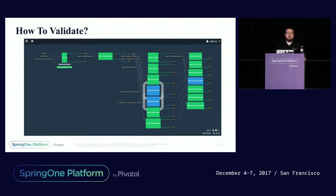The question is, are we using the OM tool? Yes, we are. We're using that for all of our Ops Manager integration, for uploading stemcells, downloading diagnostics reports, things like that.